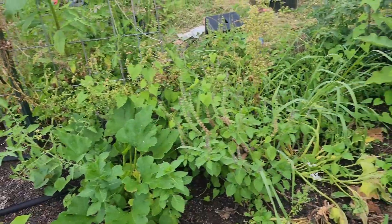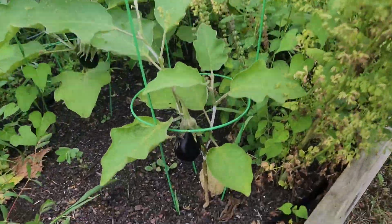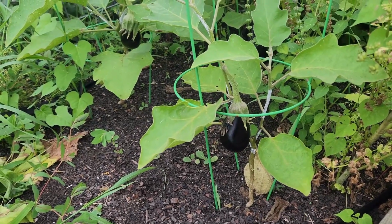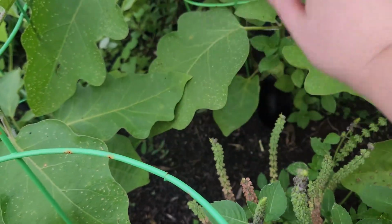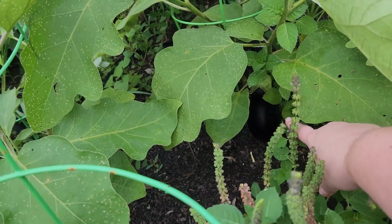Moving on from the squash, you can see our eggplants are putting on fruit. We actually picked our first two eggplants the other day and had some eggplant parmesan for dinner. There's a really nice size one in here I need to harvest. See if we can get the leaves out of the way so you guys can see it. It's kind of hard, but it's right down there.